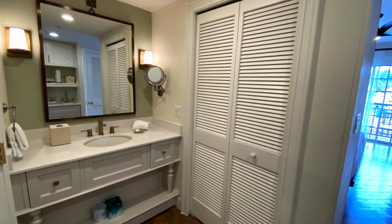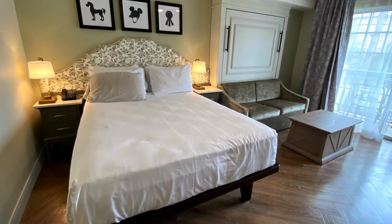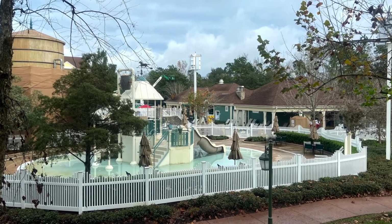I'm also a big fan of golf. I haven't been golfing in the last couple of years, but I have golfed several times on the Buena Vista golf course. It's a challenging, beautiful, amazing golf course. It's quite hard, but I do like the resort.